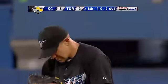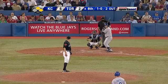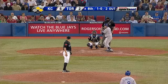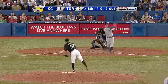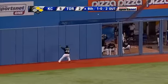DH Billy Butler facing Sean Kemp. Butler's had 7 hits in the 3-game series. Sits at .299. That ball is driven to left. Ames back on the track, over his head, off the wall.